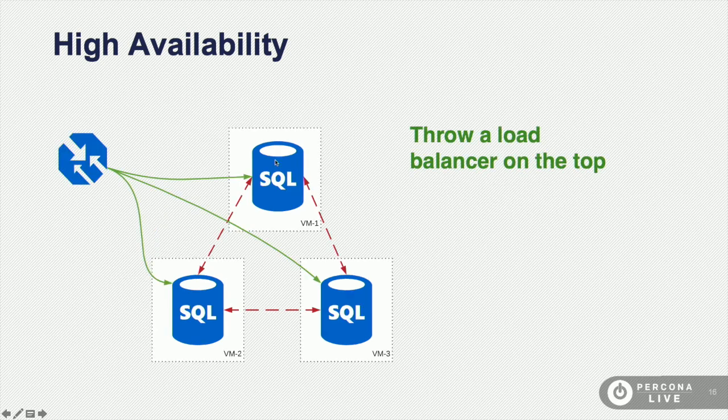Then we thought, we need to expose these nodes to the application. So we threw a load balancer on top. The load balancer took care of not just providing a connection string, but also of distributing the load between the 3 nodes.